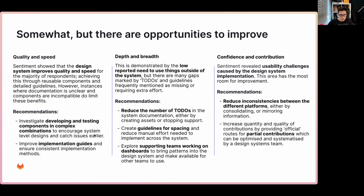So some recommendations are to see how we can develop and test components in more complex combinations, help us catch any issues and really bring that systems approach and thinking to the forefront when working on this stuff, and build on the positive comments about implementation guides and make sure that they're there for everything. They're consistent, and the methods for implementation are consistent too.